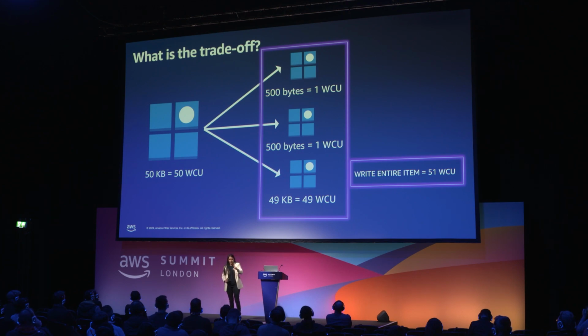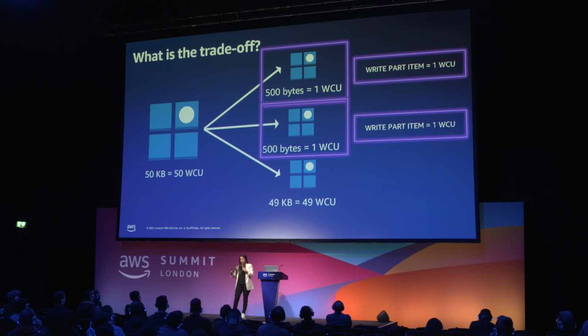But that's a one-time change. But if this application is update heavy, it's going to instantly give you a good performance, because now you're just updating the 1 KB items rather than touching the static data every time and ending up paying those 49 extra WCUs every time, right? So that's the trade-off. If your application is update heavy, this technique is going to help you save on costs plus help you save on latency, all right?